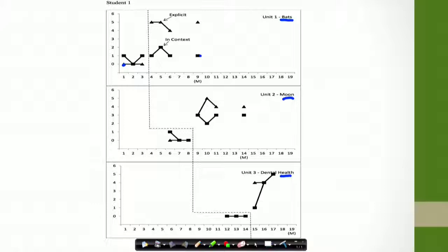Well, when you look at the moon unit, you see very much the same pattern. You see that the in-context words are learned, but she really learned only 3 of them and retained 3. Whereas the explicitly taught words, she learned 5 of them, really 4 of them, and retained 4, right? So you could see that.